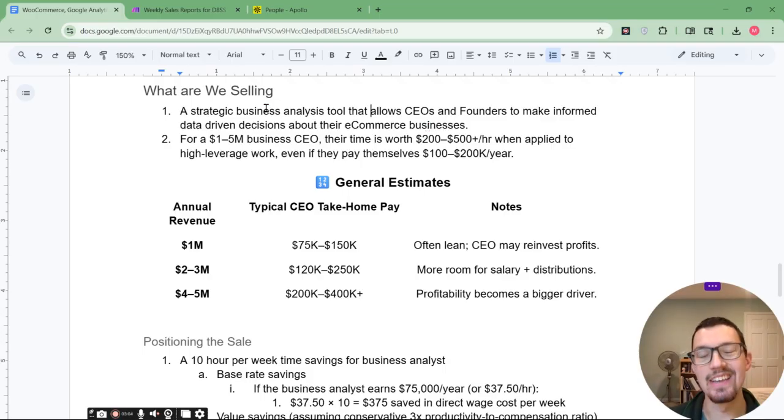So this particular workflow is targeting e-commerce business owners. And so for a $1 to $5 million business CEO, their time is worth between $200 and $500 per hour when applied to high leverage work, even if they're only going to pay themselves $100,000 to $200,000 a year. So we're selling this solution to them, but we're also selling them, right? We need to sell to them, and we need to be thinking in terms of what they are making, what their take-home pay is, what their time is worth. And so this is very important for getting the context correct in order to make the sale happen. And not just make the sale happen, but to maximize the value of this sale.